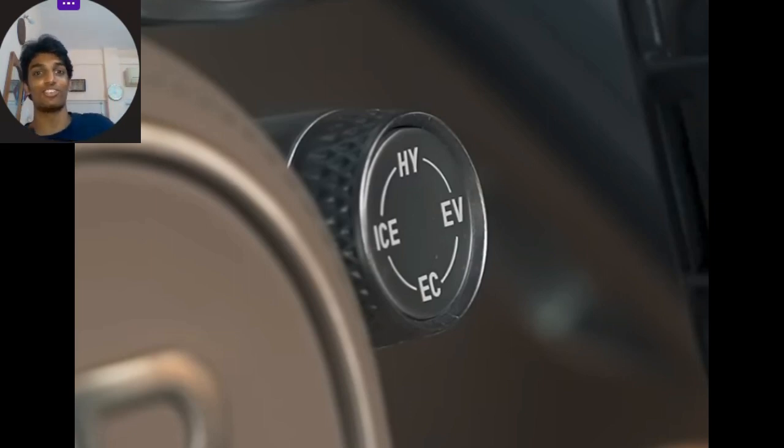ICE, full internal combustion engine baby, where we are completely unleashing the taps of only the NA V16 and shutting down the complete electric system, thereby no electric resistance, thereby no electric muffling, thereby all 1000 horsepower completely opened up. And of course, in EV, you've got the 800 horsepower completely opened up, and then you've got EC, which is none other than electric charge, which basically uses the engine to completely recharge the battery.